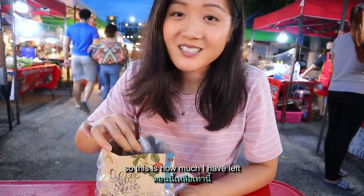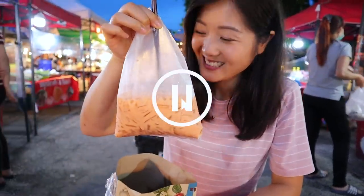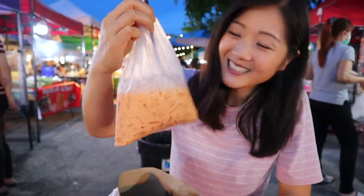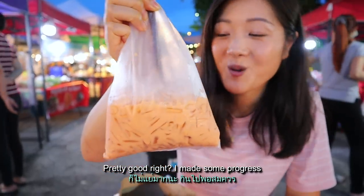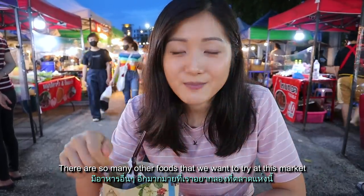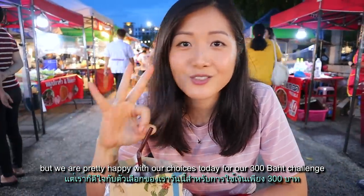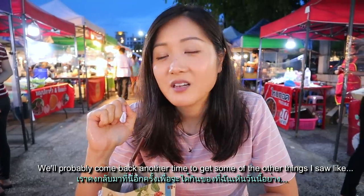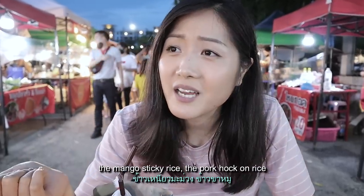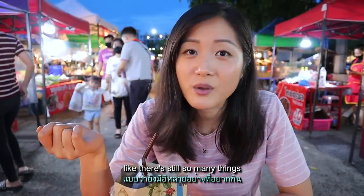So, this is how much I have left. I can actually finish this whole bag. Pretty good, right? I made some progress. So there are so many other foods that we want to try at this market, but we're pretty happy with our choices today for our 300 baht challenge. We'll probably come back another time and we'll get some of the other things that I saw, like the mango sticky rice, the pork hock on rice. Like, there's still so many things.